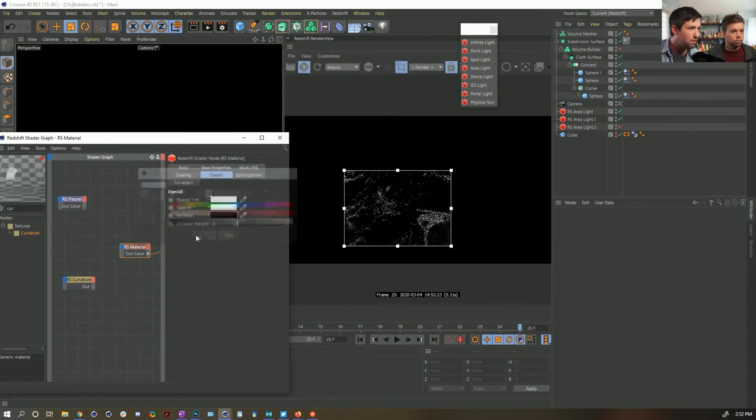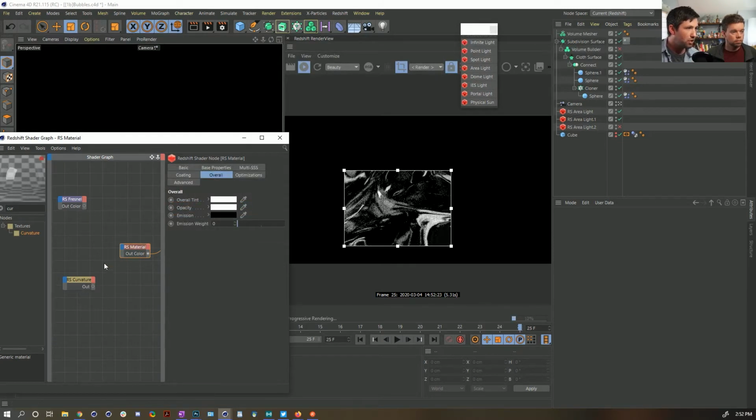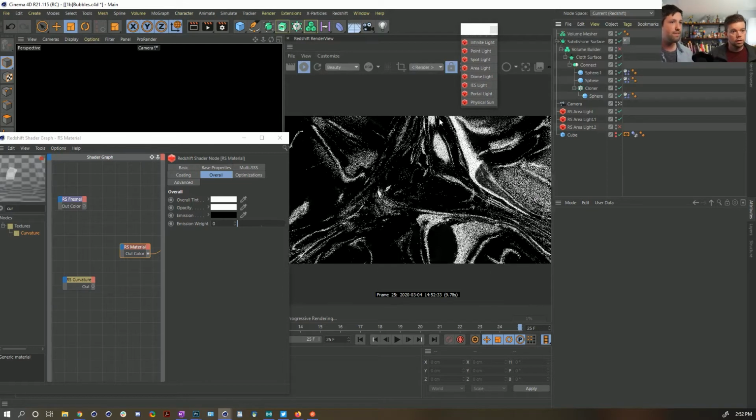Put this back up to full. But I would mix this kind of a shader with another shader that just highlights the connection, the gaps, more to just accentuate that, if that's the look we're going for. Yeah, that's how I would approach it.